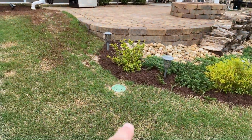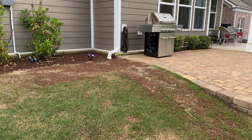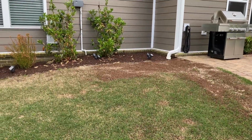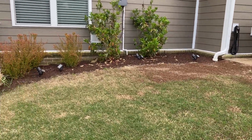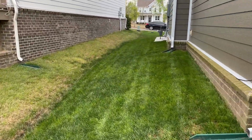Put in a new pop-up drain. Over here is hopefully gonna grow in. I think the sun is a little bit too low still for us to get much sun there. And then this was the fall project lawn, which also is looking pretty good.